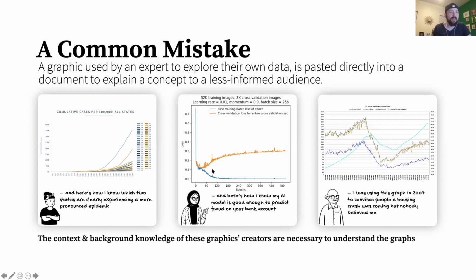They're building a good AI model. They can see here that the model is starting to converge and doing a really good job. So this is how the data scientist knows that the model is starting to do a good job. That's great. This is a meaningful visualization for them. This is technical jargon, if you will. It's useful for them.